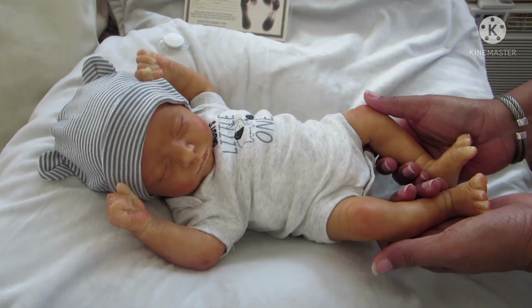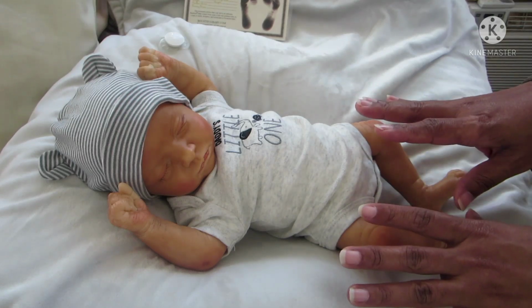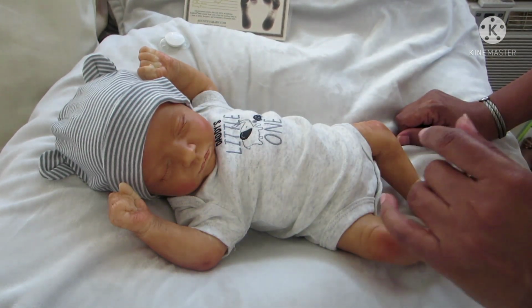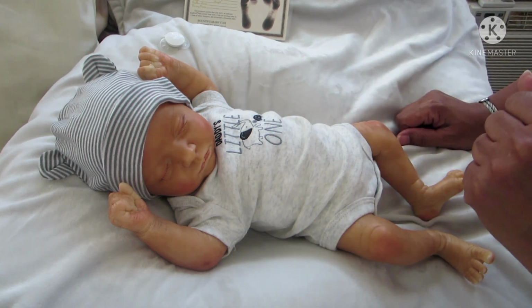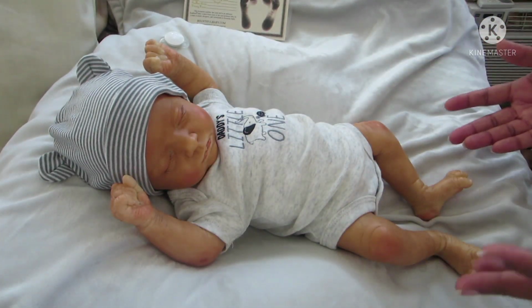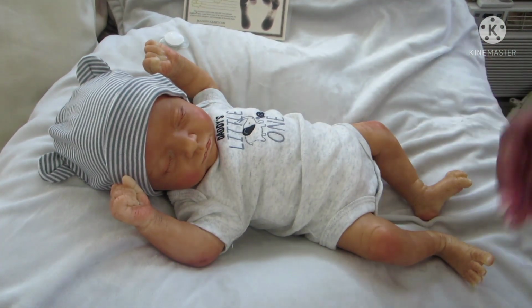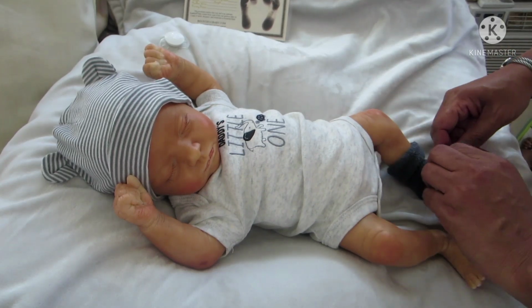So the thing is, after I finished sealing him, I rooted his eyebrows. No, I rooted his eyelashes. And guys, he had the most beautiful long eyelashes. And I started to see girl. And I was worried because I really didn't want another girl. So what I had done is I had to cut them down. And then I started to see boy again. Yeah. So, I mean, he's not a baby that you probably would see often.